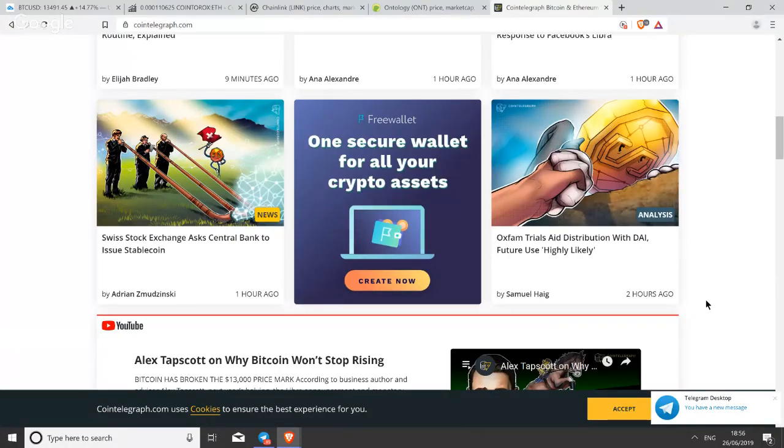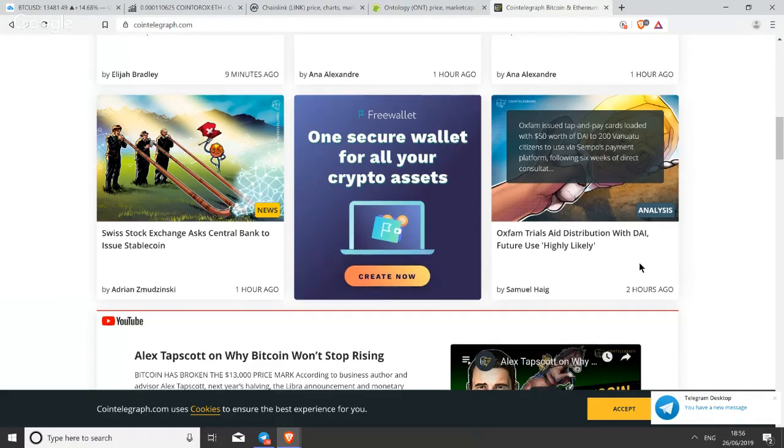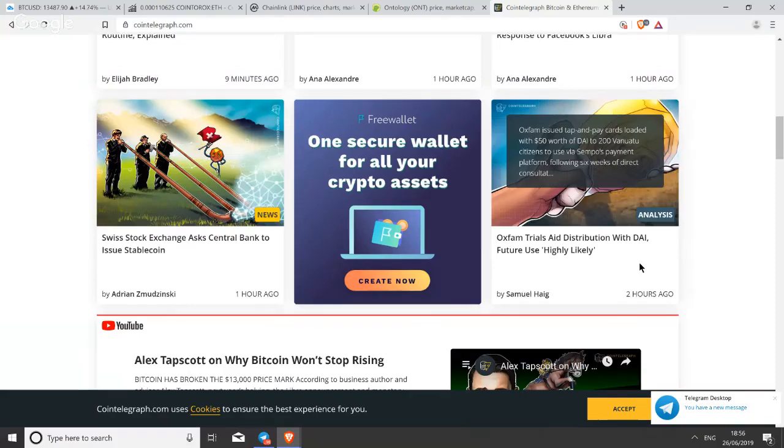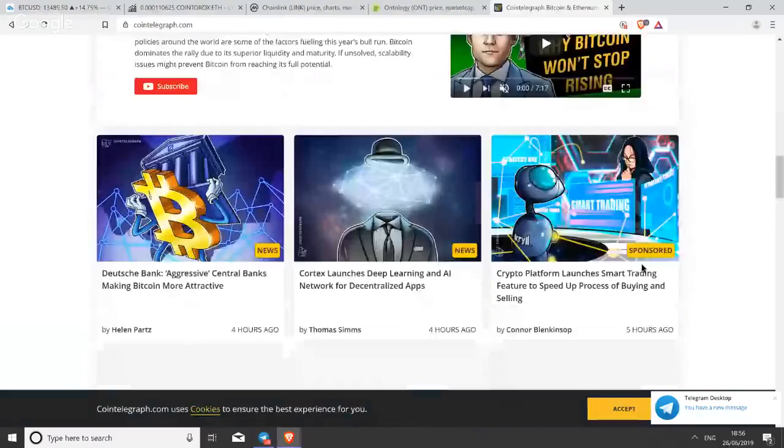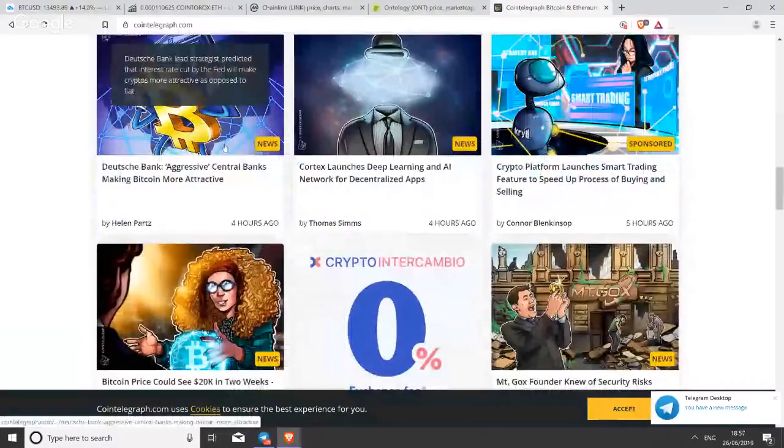Roxanne tries aid distribution with DAI, future use. Oh, that's an interesting one, isn't it? Roxanne issued tap and pay cards loaded with $50 worth of DAI to 200 Vanuatu citizens. The user sent those payment platform. That's interesting. That's worth looking at. MakerDAO. If you guys aren't familiar with the project, I suggest going and doing some research on those guys. Very interesting project.